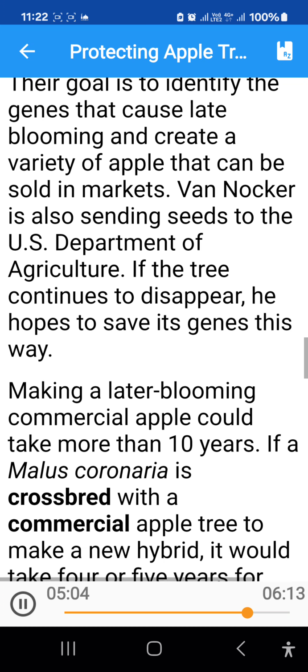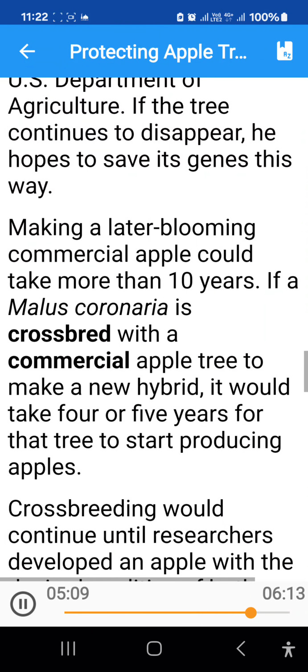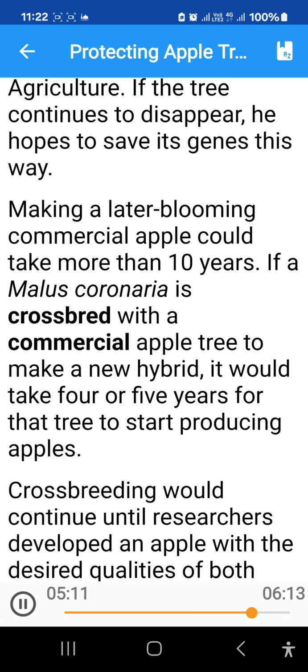Van Nocker is also sending seeds to the U.S. Department of Agriculture. If the tree continues to disappear, he hopes to save its genes this way.